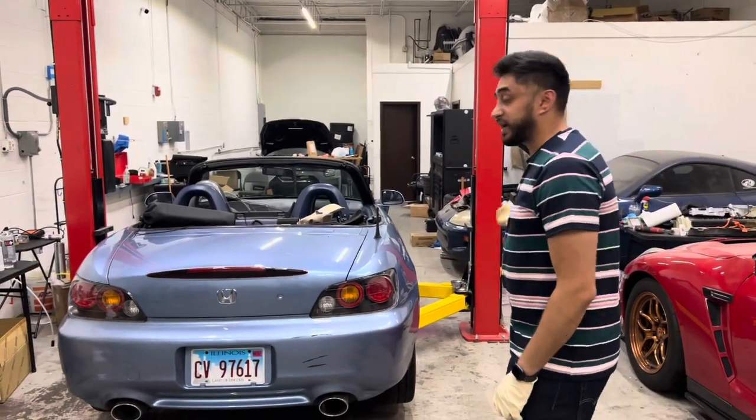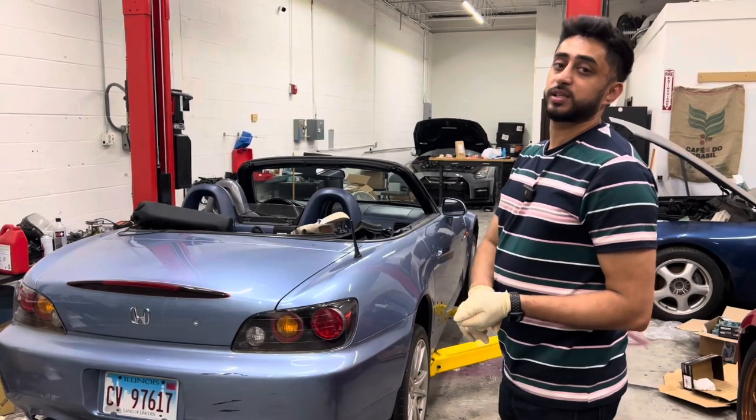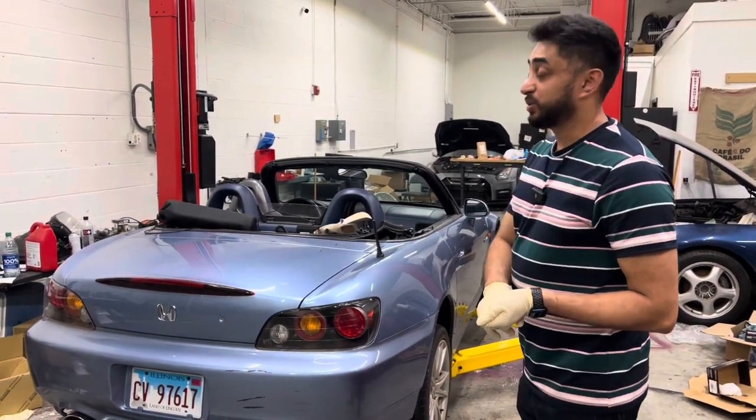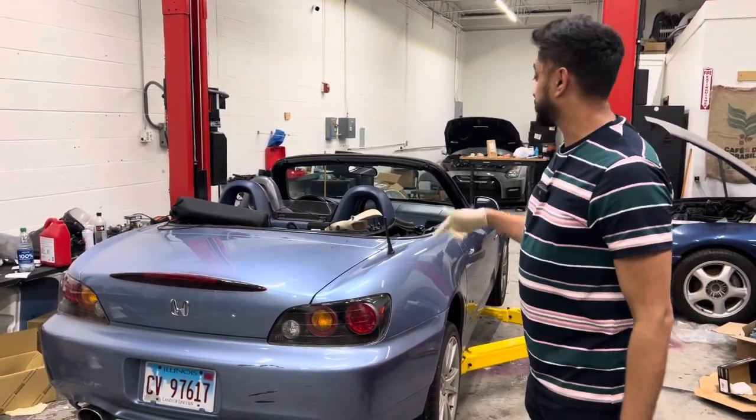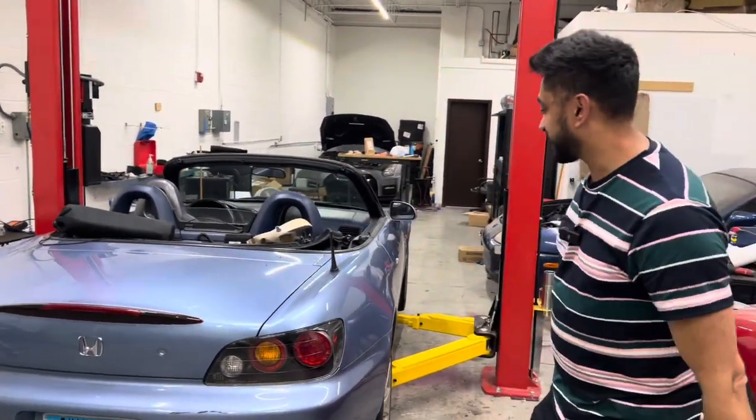So I actually ordered brand new tires for this thing, brand new brake pads for this thing, DOT4 Motul 600 brake fluid. We have 2 days to get this car ready to go to the track for the first time ever for the car and myself. So stay tuned and let's get this thing done.